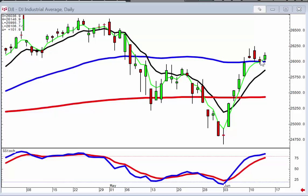Now that becomes relevant because everybody's watching to see what's happening at the 50-day moving average. Utilizing candlestick charts tells you exactly what the investor sentiment is at that level, and today's positive trading was further confirmation that they apparently were not trading back below the 50-day moving average.